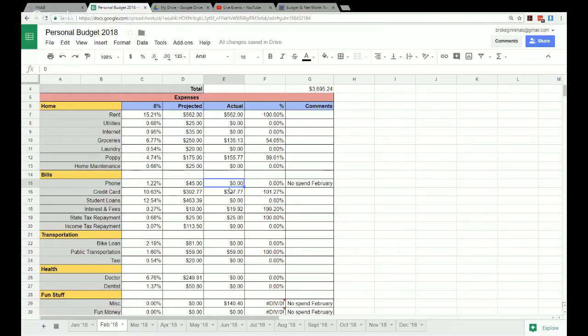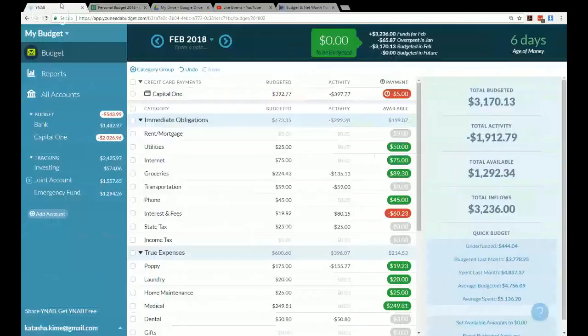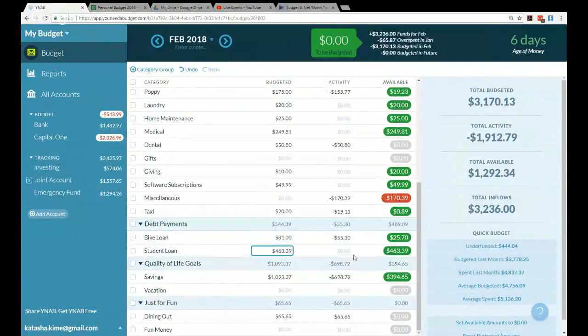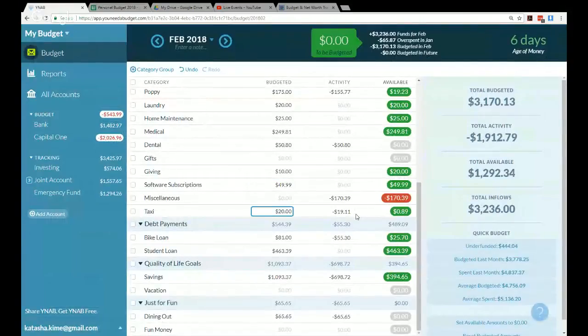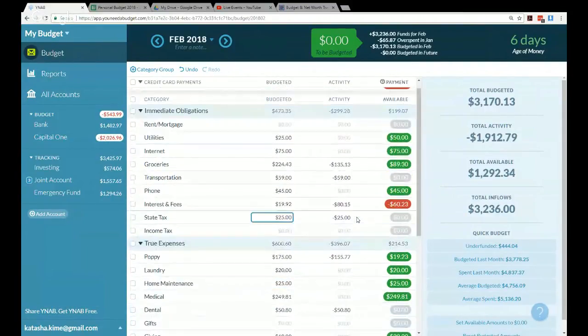Okay, back to business here. So credit card, that's me paying towards my credit card, $397.77. Student loans, not all of my student loans came in. Well, clearly none of them came in, so that's zero for now. Interest and fees, $19.92. So some of that was, let's see. Where's my interest and fees? Okay, $80.15.